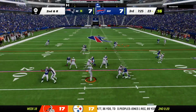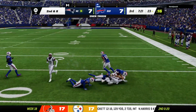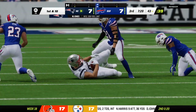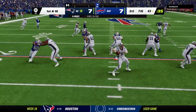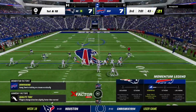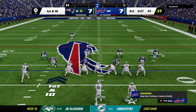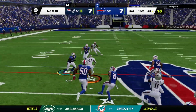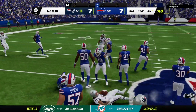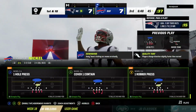Throwing on 2nd and 8. Jones. He completes it to Henry. And they're going to get this beyond the 40 before he's taken down. That one a gain of 20 and a first down. A run with Harris out of the shotgun. And he's going to have a Patriots first down as he's got this up to the 45-yard line.